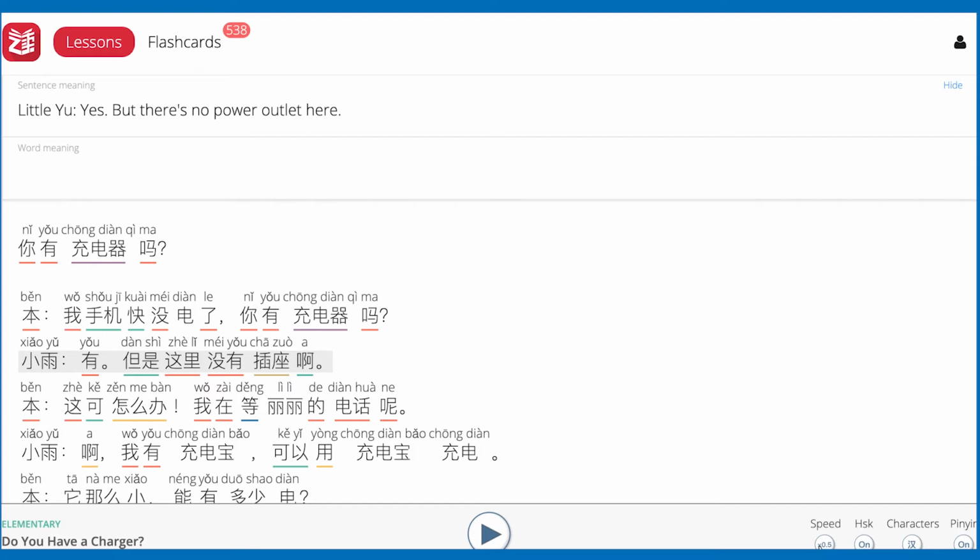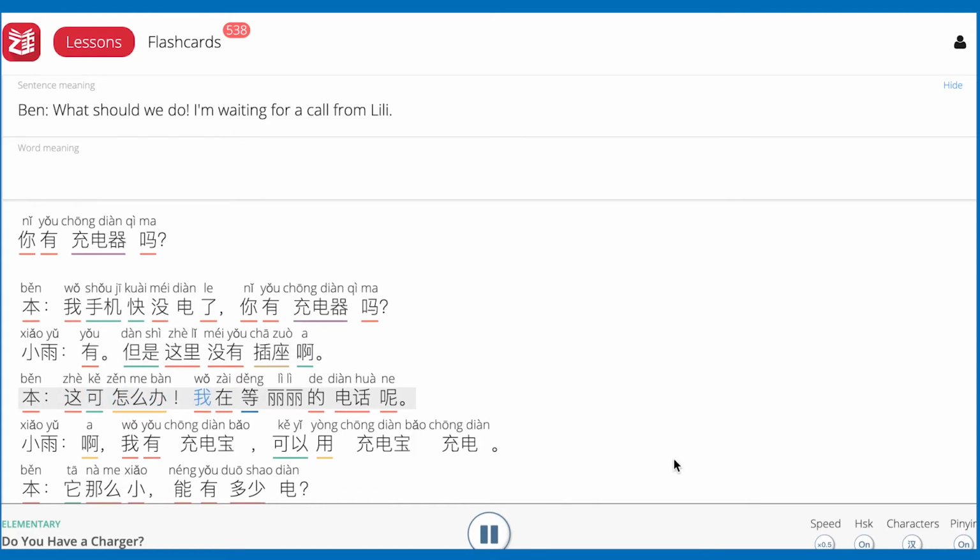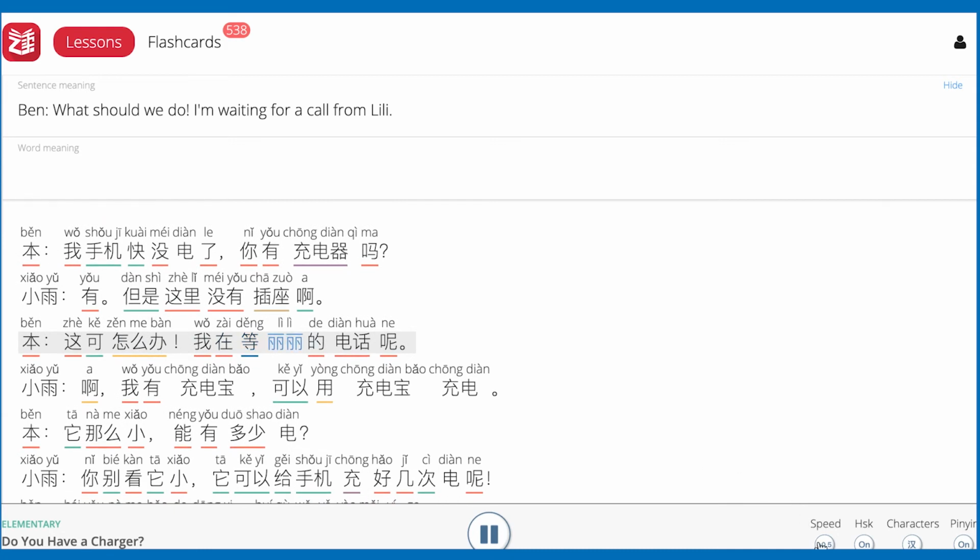So here you can see 1.5, 0.5 and 1. So for example, now if I play at 0.5, 这可怎么办？我在等丽丽的电话呢。 我有充电宝，可以用充电宝充电。 So that's also a very useful feature from Do Chinese, where you can actually change the speed and test yourself, really. So of course, by going up to 1.5, it's much faster.